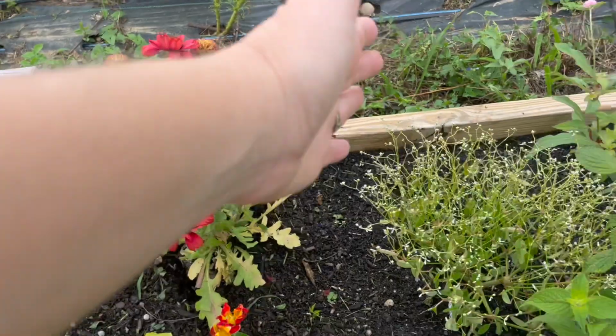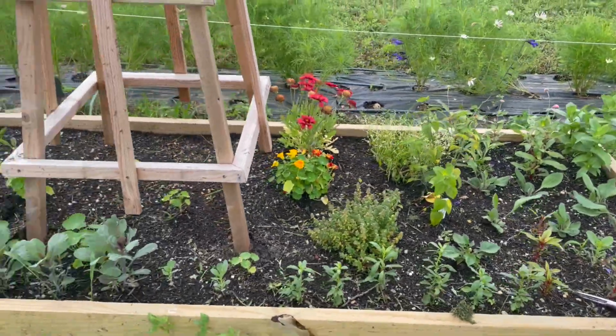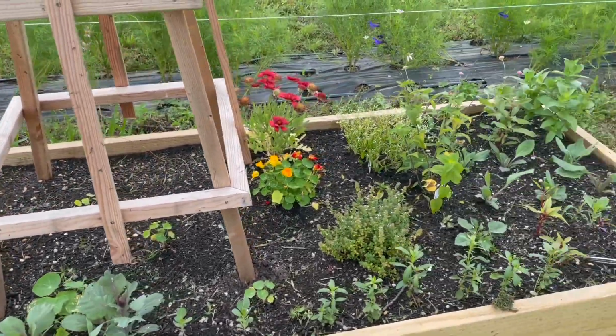All right, so when we come over here, again, I planted, there's the nasturtium, and this was the free plant that I planted in the salvia here. So, okay, if you're looking at it and you want to guess plants in there, you can. There's a lot of everything in here.